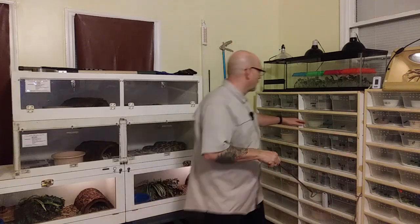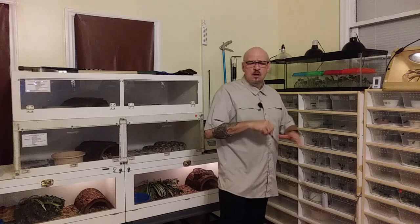Actually, I'm going to move him over into a tub with a little bit of mulch so he sticks out and y'all can see him. And we're going to talk about cobras. I'm going to talk about captive care and feeding and just everything to hit on cobras, on Monocled Cobras to be exact. But then we're going to get into some venom stuff.